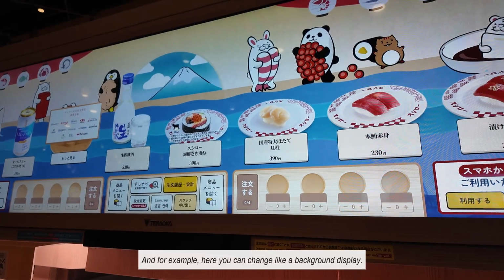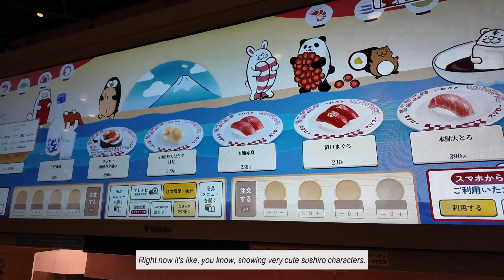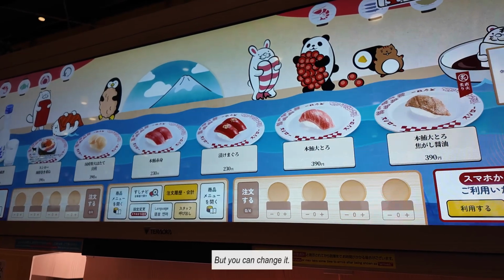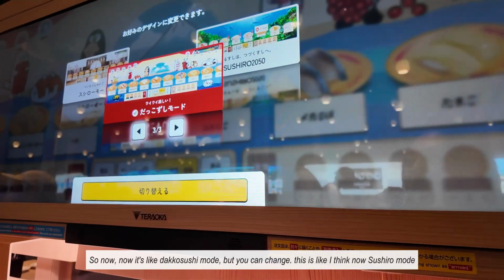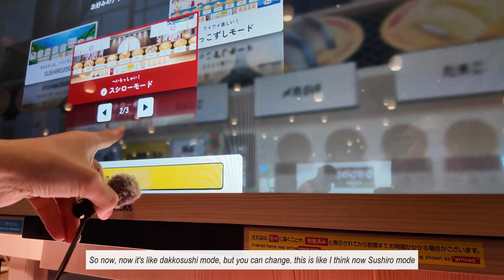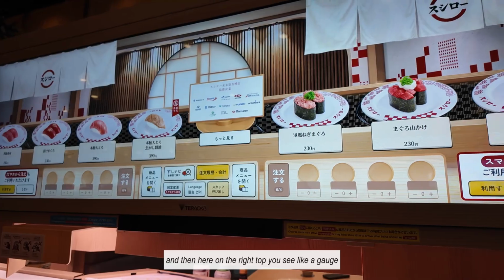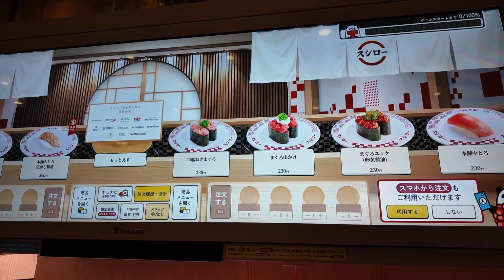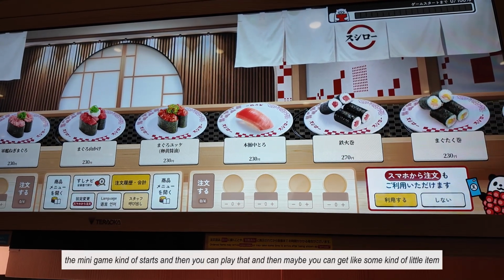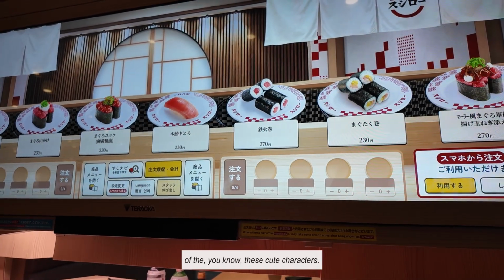For example, here you can change the background display. Right now it's showing very cute little sushi characters. That's so cute, I like it. But you can change it. Now it's dakkozushi mode, but this is Sushiro mode. On the top right you see a gauge, and if you order over a certain amount, a mini game starts, and you can play it and maybe get some little item of these cute characters.